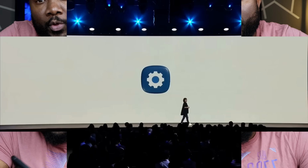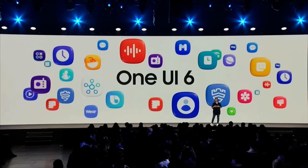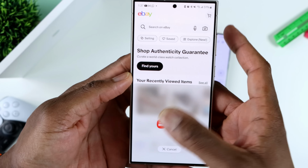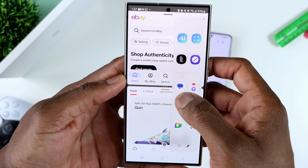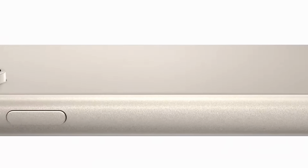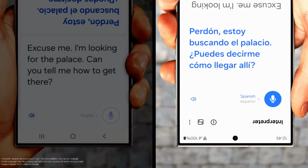Now, the S24 Ultra is pushing One UI 6 here, sitting on Android 14. One UI is more seasoned, right? It's a more seasoned operating system, and its entire life just seems to be revolving around customization. You can do much more here. And on top of that, Samsung's take on AI, when looking at their collaboration with Google, is just next level, right? Everything is optimized to work as well as possible with the S24 Ultra.